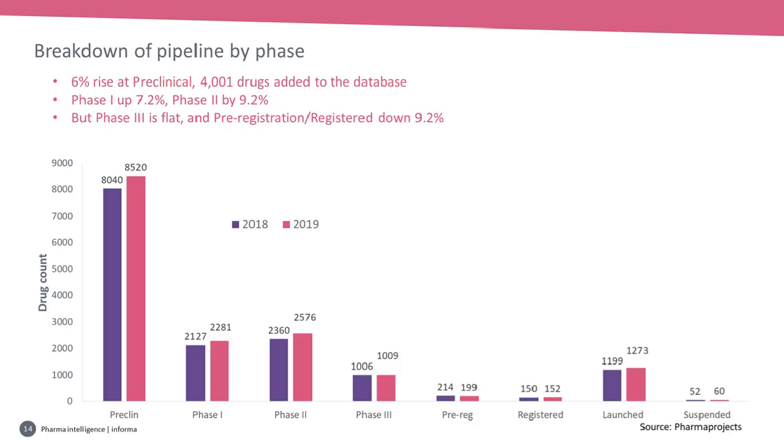Clearly, there are a number of drugs which die at phase 1. There's attrition between phase 1 and phase 2. So it would seem to not make sense that there are more drugs in phase 2. But actually, this is a reflection of the fact that this data is a snapshot. So even though more drugs go through phase 1, because phase 2 takes longer, they tend to pile up in phase 2. So that at any one time, there are more drugs in phase 2 than there are in phase 1.